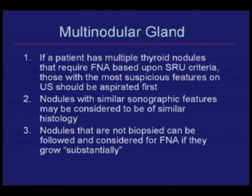We follow patients with sonography looking for substantial growth. Substantial growth is another area that is somewhat controversial. We know that benign nodules grow. We are essentially looking for nodules that have a relatively rapid growth pattern, which can be defined by a variety of patterns. Most authors use probably at least a 20% increase over a 6 to 12 month period.